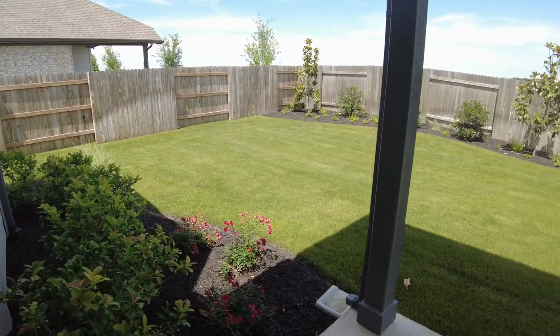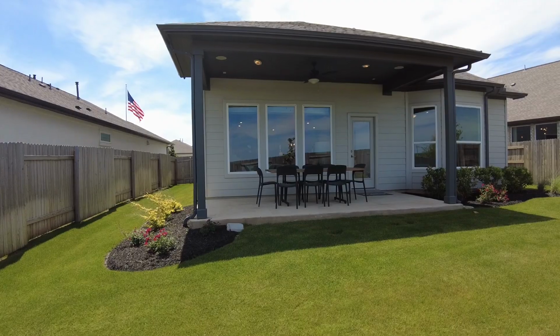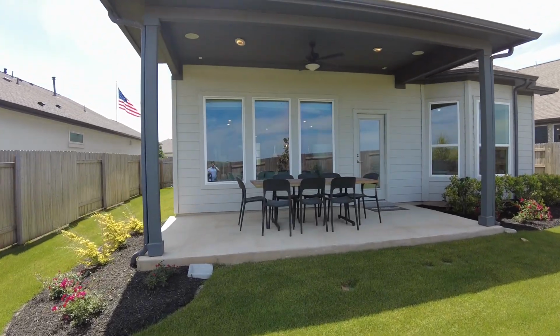And there you have it. That is the Jasmine model home built by Taylor Morrison in Turner's Crossing. What I really loved about this home, particularly, is the covered back porch and the backyard area. A lot of times, new construction is known for having smaller backyards, but this is a 45-foot wide lot, and there really was a generous amount of space back there.